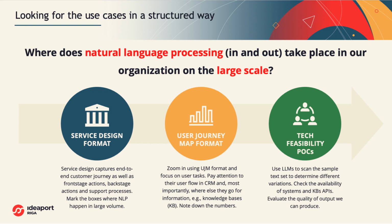Then we can implement a small POC for each use case to understand the technical feasibility of the solution. So start with preparing a sample set of text you will be processing and determining different variations in this set and what kind of output quality we can generate with the help of LLM prompts.